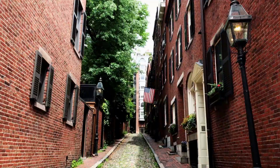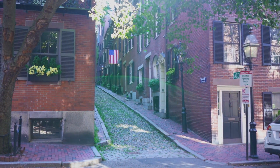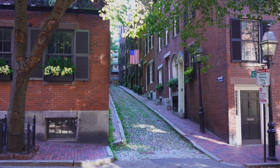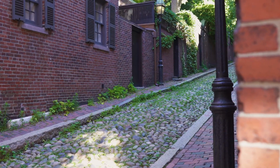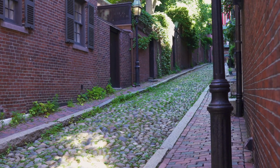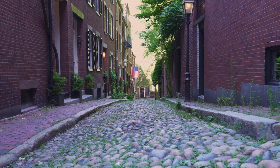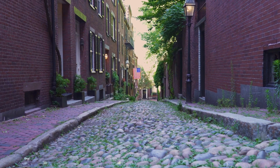As a word of caution between the photographers and tourists, the area can get a little busy at times, which may not be ideal for everyone. There is currently a proposal for putting a security gate on the street. Also, the cobblestone is extremely rugged and can be a challenge to walk up in the winter. Interestingly, Acorn Street is a private way, which means that it does not receive maintenance or upkeep from the city of Boston.